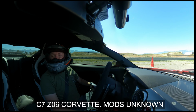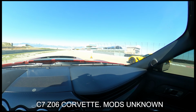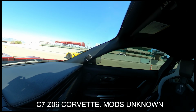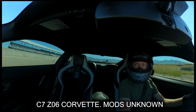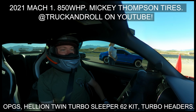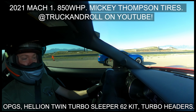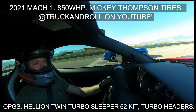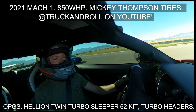All right, first time in the left lane. He took the right lane this time. It's against this C7 Z06 Corvette again. Okay, this is the race: 850 wheel horsepower, Mach 1, HELLION twin turbo, full exhaust. We're gonna go ahead and do a 60 roll. He wants to try it in third gear.